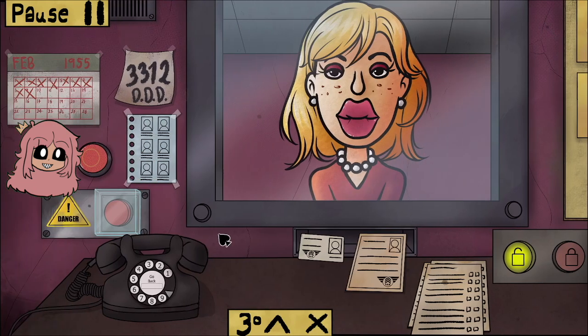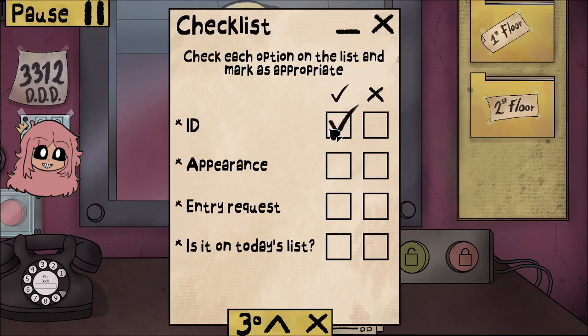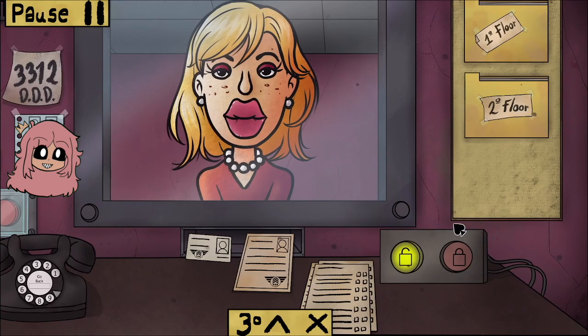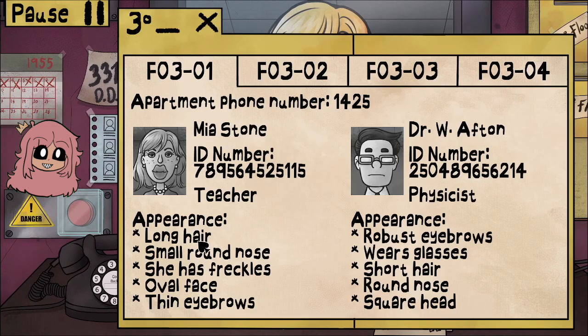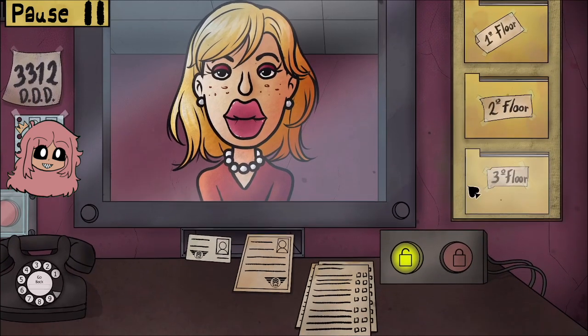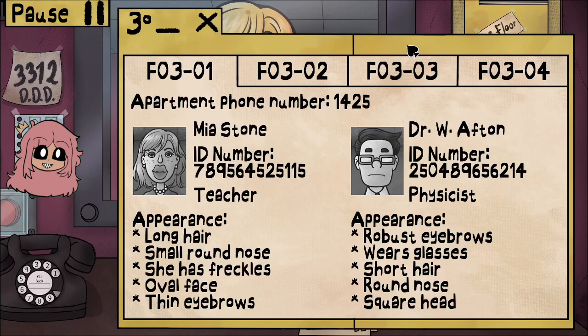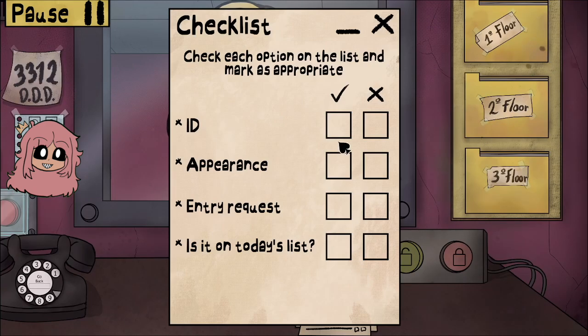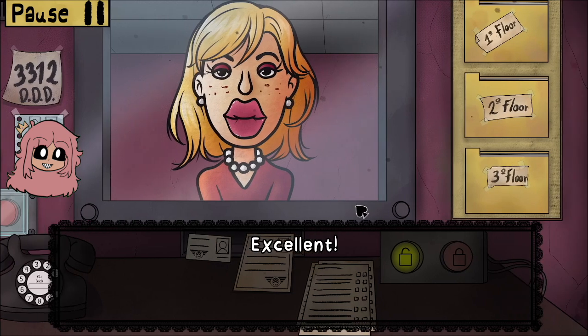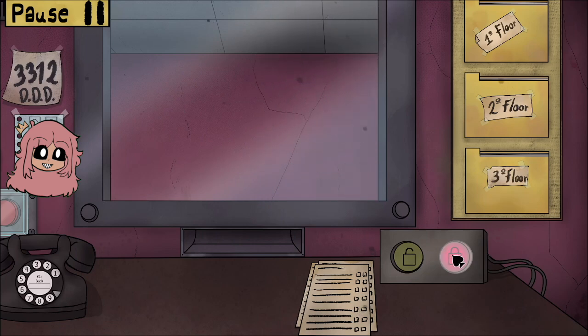51, 15, okay. DD logo. ID seems to check. Oh, wait. Let's check for appearance. Long hair, small round nose, she has freckles, oval face, thin eyebrows. Everything seems in check. Excellent. Can you open the door for me? Yep. Sure can. Have a good day, ma'am.